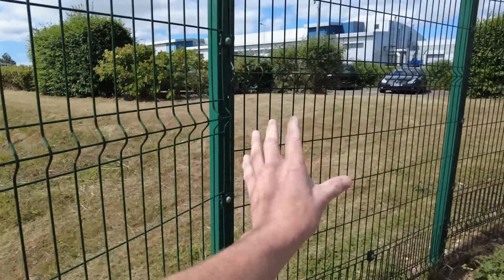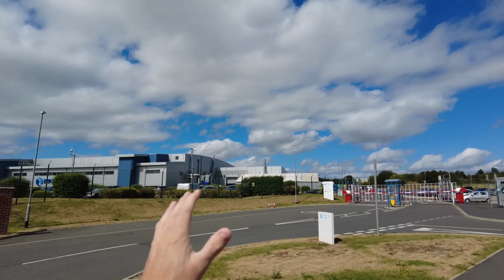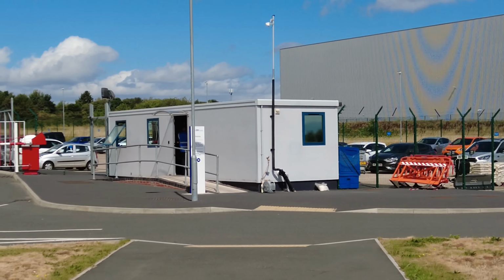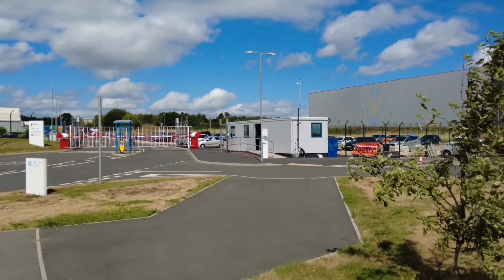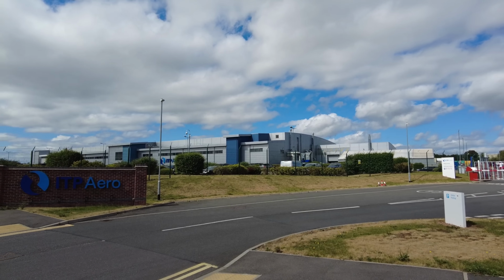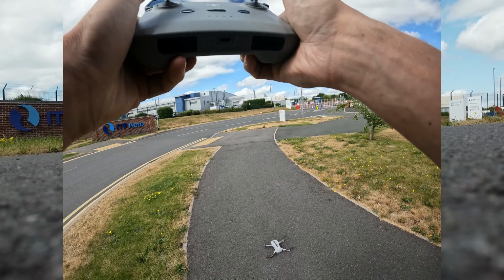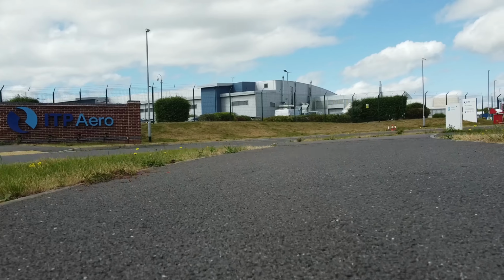So as we're clearly being left alone to do our business, well, they are watching us, which is great. That's their job, but they're leaving us alone. They're not giving us no hassle. So at this moment, we're gonna get the drone up and we'll have a good look around and see if we can identify where the noise might be coming from. So, we press record. There's no flight restrictions in this area. So let's go and have a look over ITP Aero.